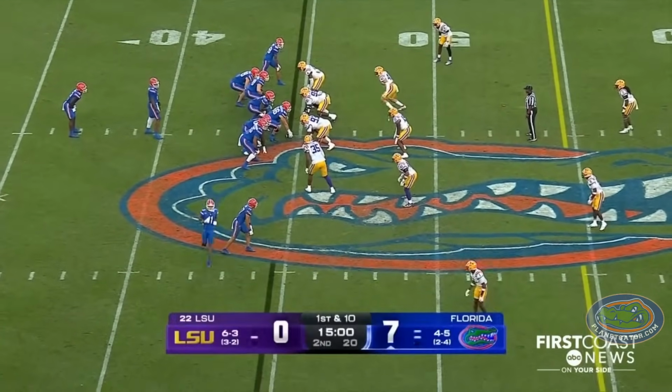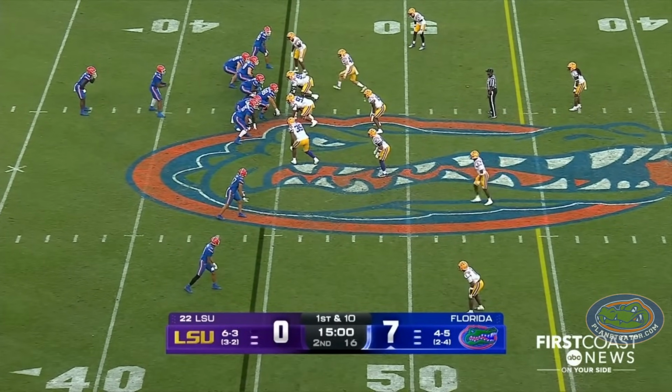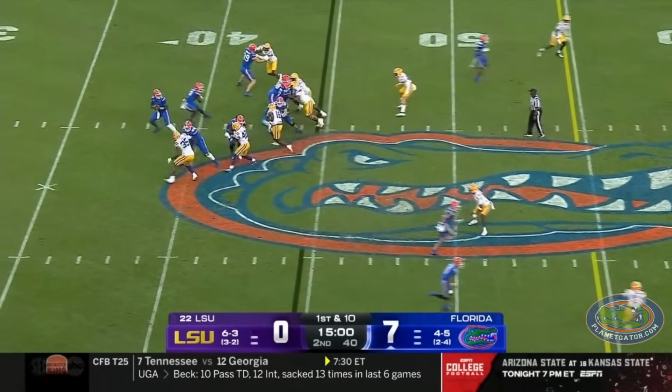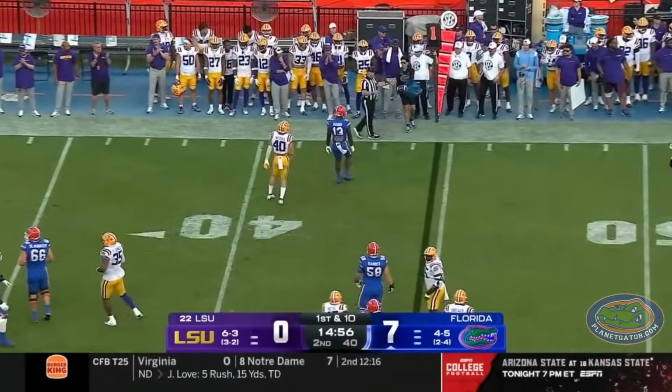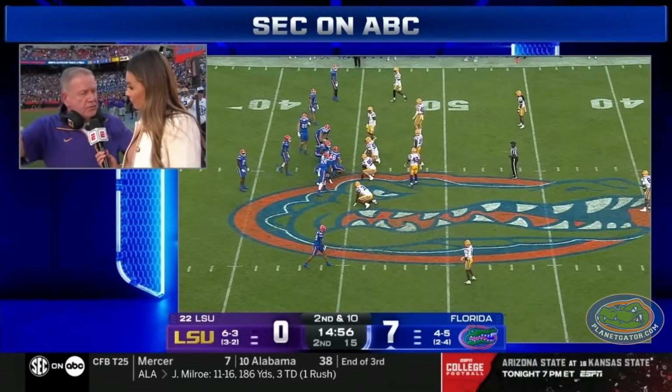1st and 10, Gators just shy of their own 45. Lagway in the pistol. Has DK and Mizell to his right. Burke in as a receiver to the left, along with the tight end Hansen. Fake the handoff. Blitz coming. Lagway has got to dump it off, and he missed Baugh. Hansen left with 2 other receivers. Burke single here to the right side.